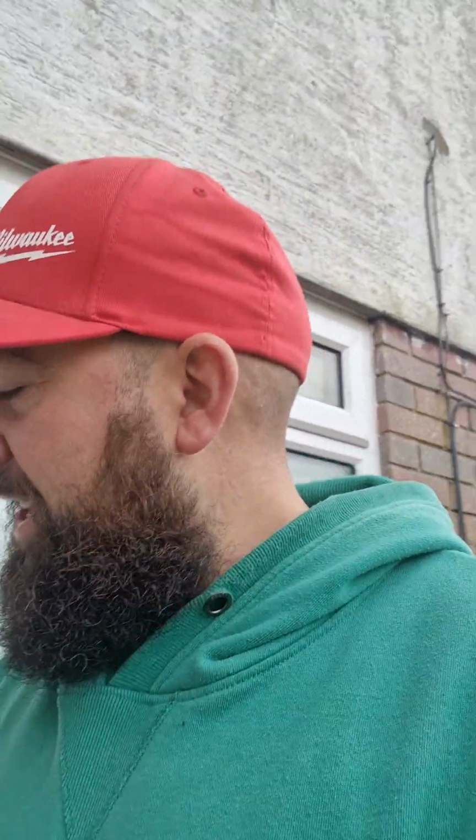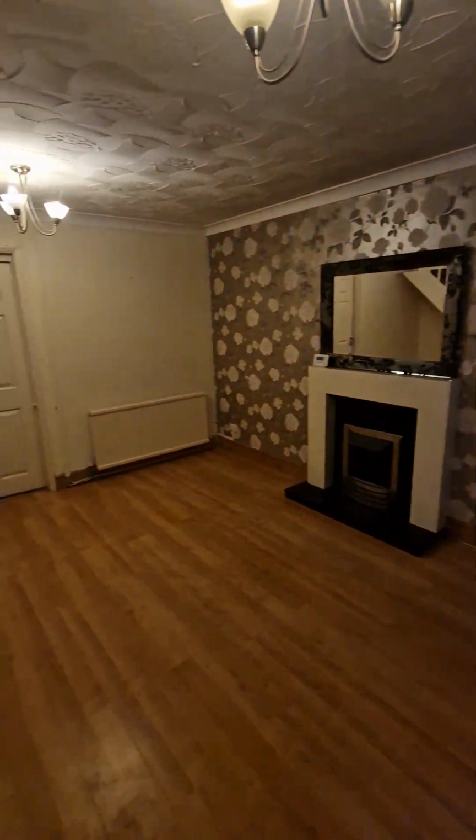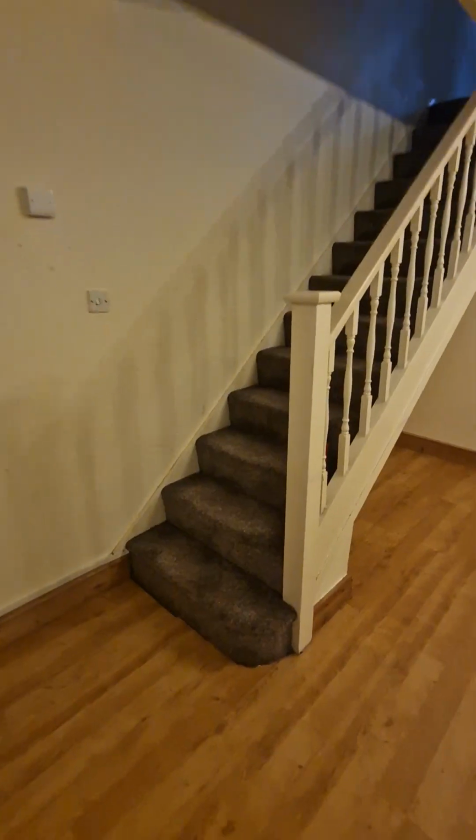Right then, let's have a look at this property. Tenants left after a 5-year tenancy. Let's see what surprises we have in store. Right, let's go in the lounge. Let's see what we've got. Oh, fair play.